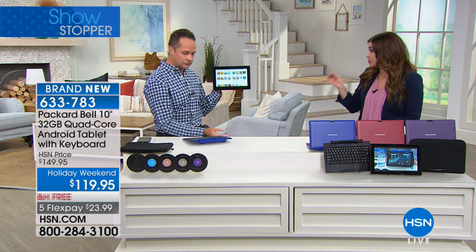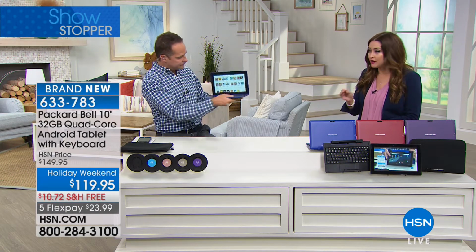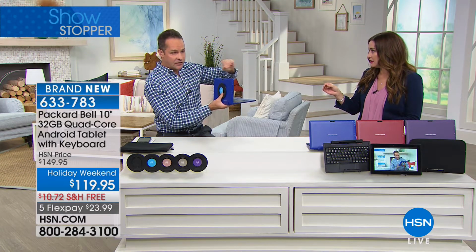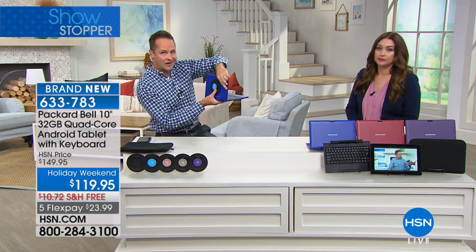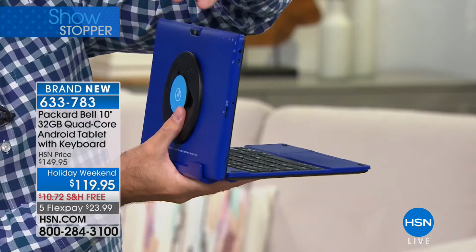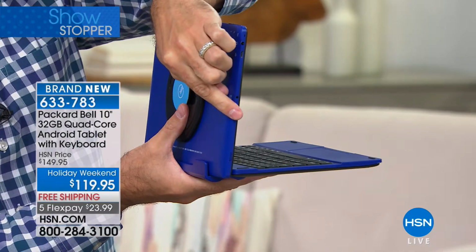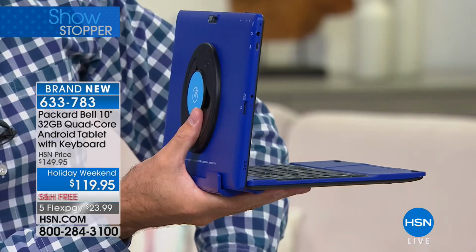We don't want to run out of storage. That's a thing, if you've got a tablet and you're already out of storage space. That's not going to happen with this. 32 gigs built in, so it is the #1 selling storage size at HSN. There's an expandable memory card slot. So if you want to add more storage, you buy a $10, $15 memory card and pop it in there. You can actually, I guess, quadruple the storage because this will hold another 128 gigabyte memory card.